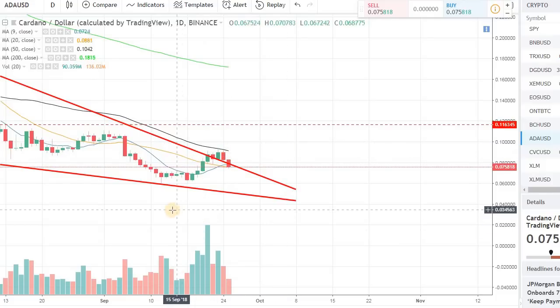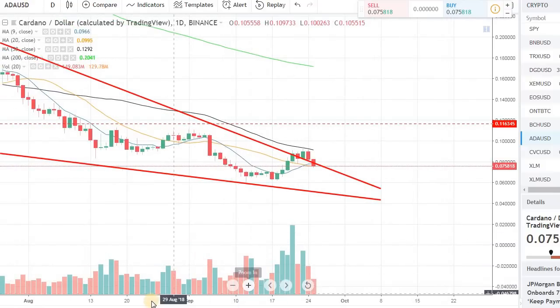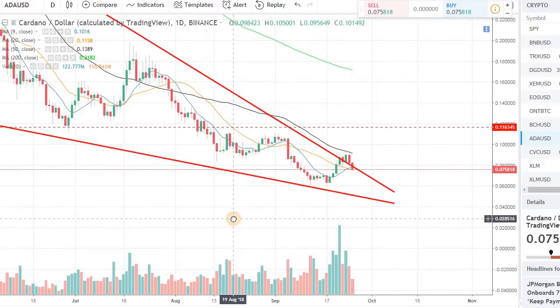All right, so just a quick basic candlestick rule. A lot of people are new to technical trading, so I like to remind people from time to time, especially people who are new and just getting started.